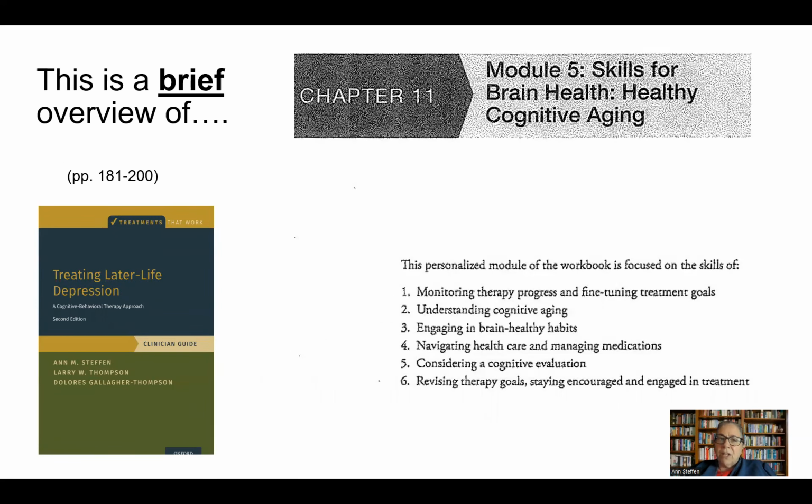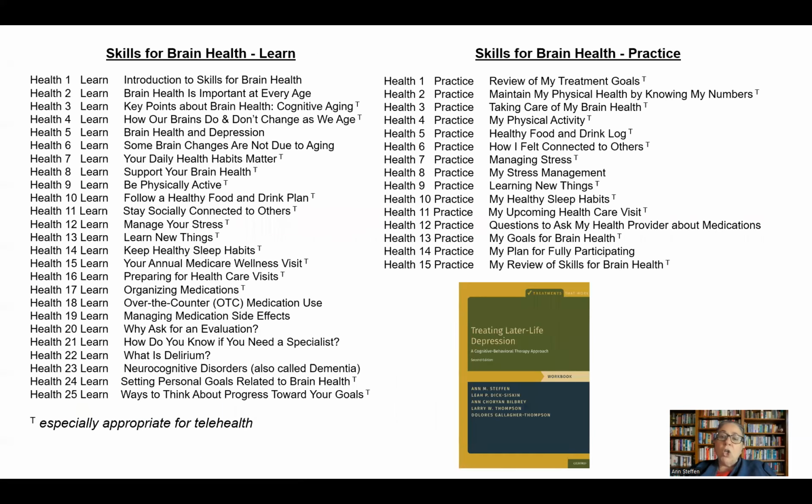So in the clinician guide, the chapter on skills for brain health is in chapter 11 of the clinician guide, and that's module 5 of the workbook. And as you sort of see in terms of the variety of things that we're covering, there's a large number of both learn pages and practice forms. And it is true throughout this workbook, we are not expecting any given clinician or any given client to be using all the modules within the workbook or all the materials within the module. This is really intended to be a highly flexible pick and choose what is the best fit for the issues that are coming up for individual clients.